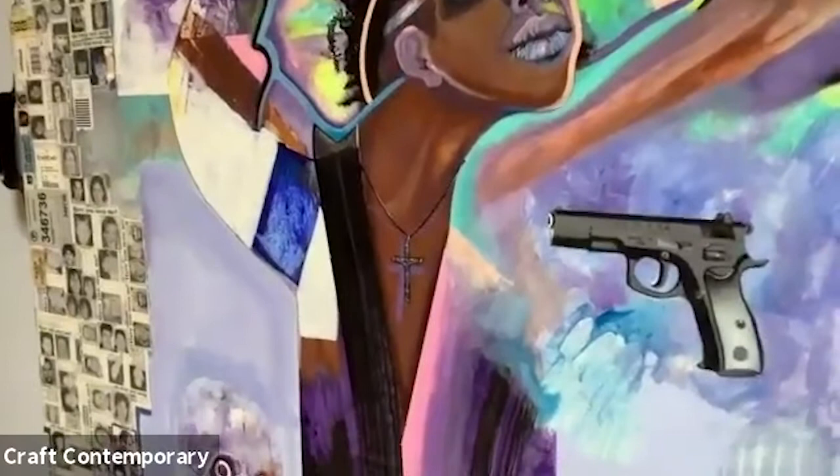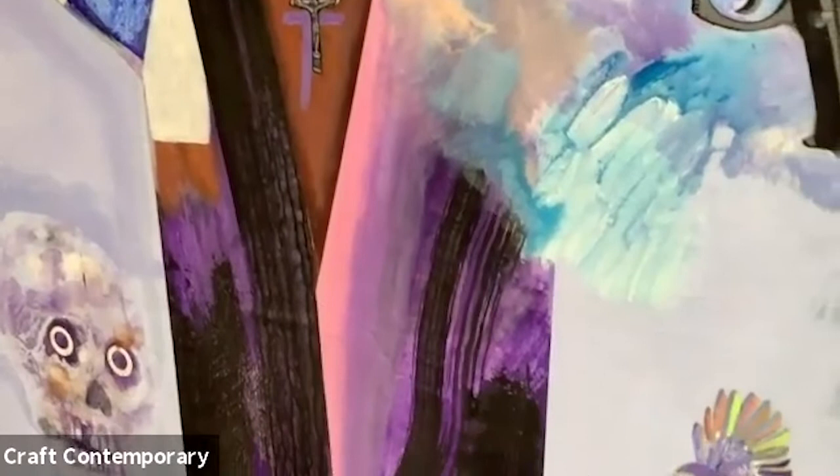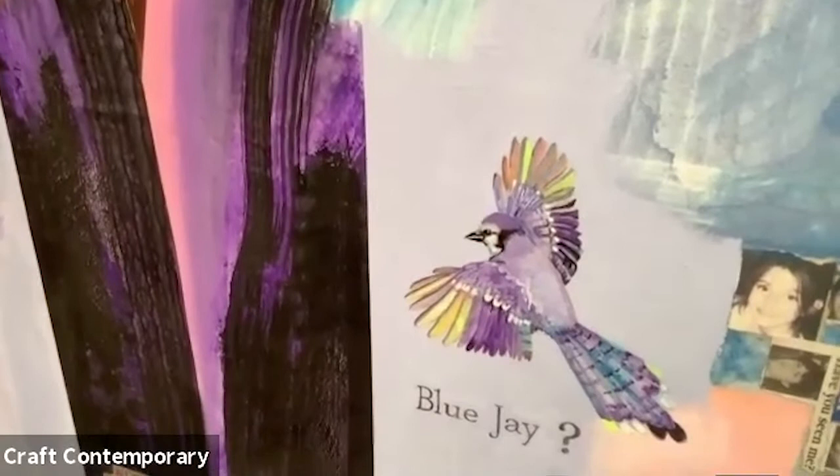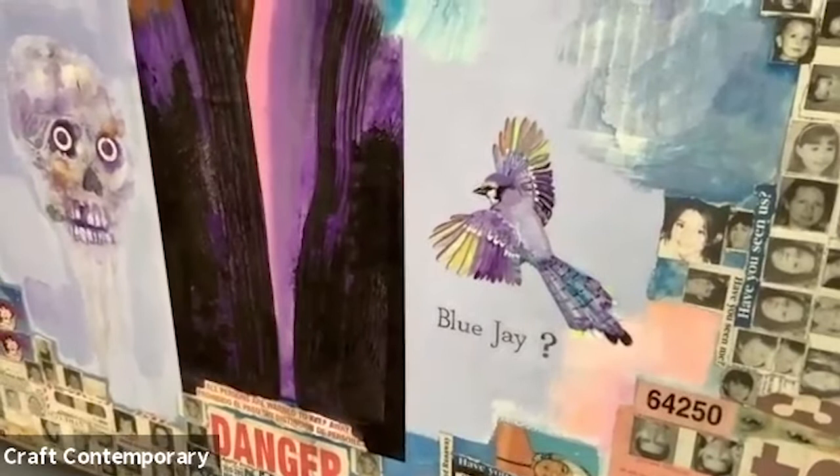Below that, there's a blue jay. I looked up the history of blue jays, and they're very noisy birds, but then again, I love birds. And it's stated that the blue jay would rob other birds' nests and eat their eggs.